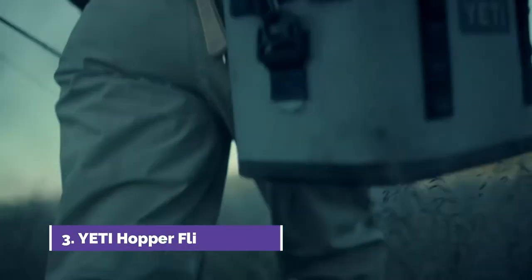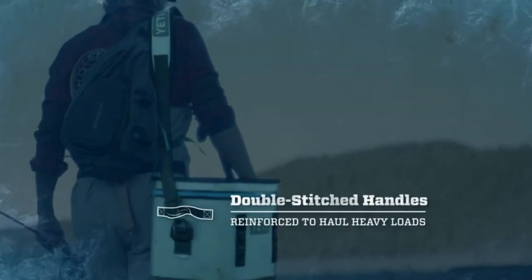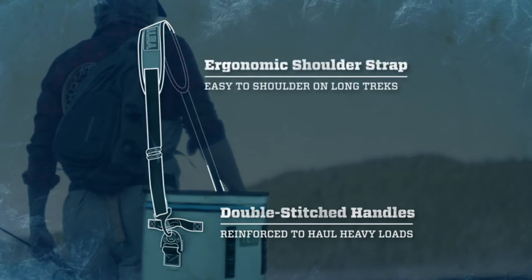The YETI Hopper Flip. It's the most portable hopper to date. It's always ready to take on the day, wherever it leads. Thanks to double-stitched handles and an ergonomic shoulder strap, the Flip is easy to grab and go.